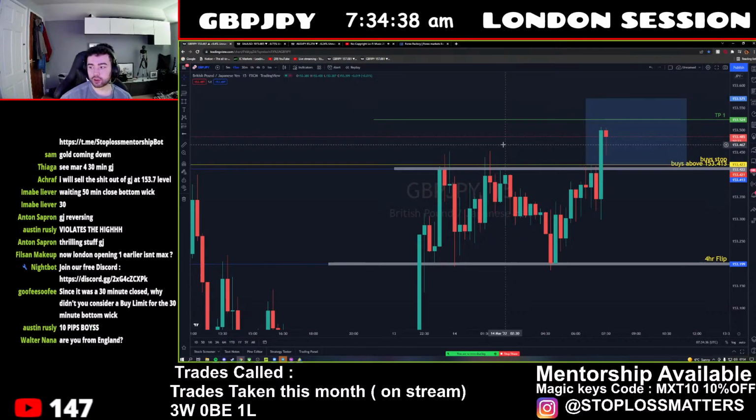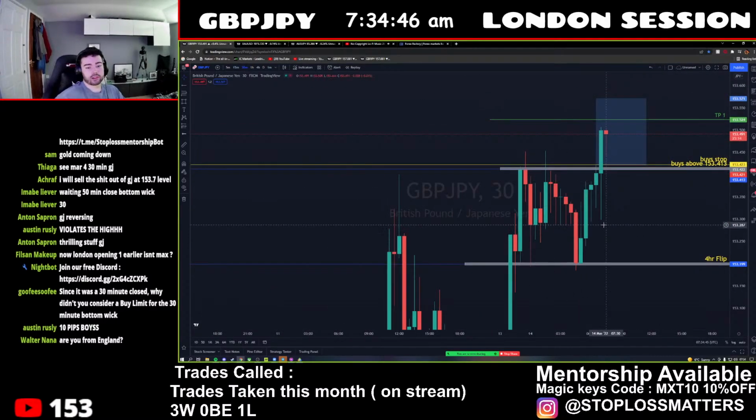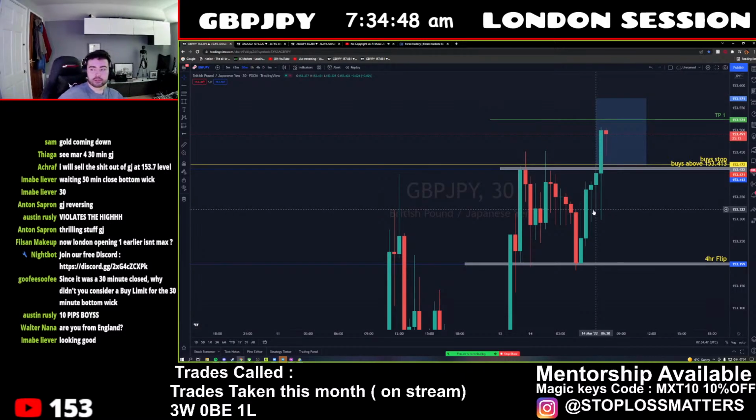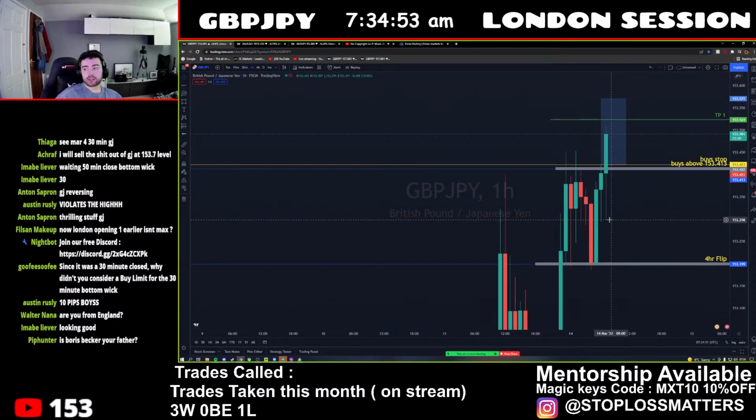But yeah, the reason why this is the first impulse that I took in a long time is because of the fact that the rejection wicks were nice here. Yes, this did exceed the low of the previous, but for me it was mainly based on the hourly, and I kept my stops below on the hourly, so that's why I took it.